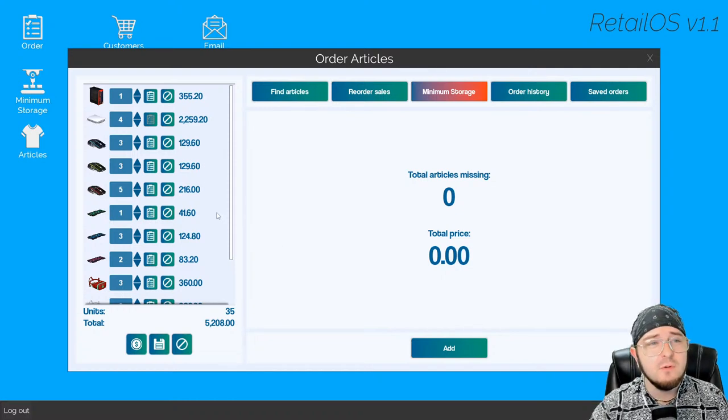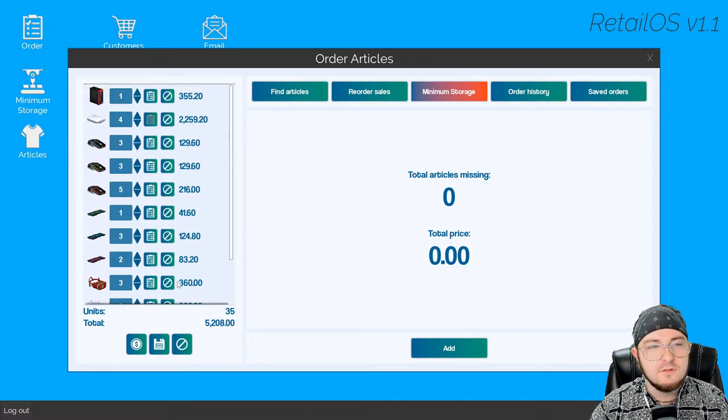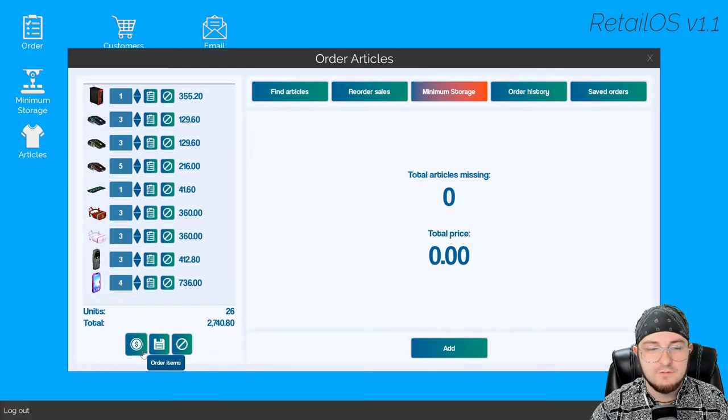$5,200 for a minimum storage. Yeah, that might be an issue. That's way more money than we were expecting. So let's see here. Let's go with no PlayStation 5s, and I guess that will be it. $2,900. The PlayStation 5s are what really is holding us down. Those are pricey sons of guns, aren't they? We'll get rid of maybe a couple of keyboards. And then $2,700, we'll go ahead and send it right there.